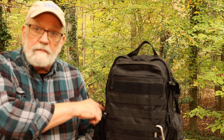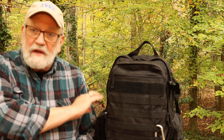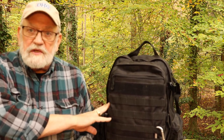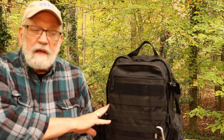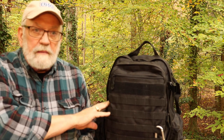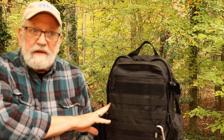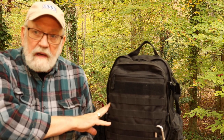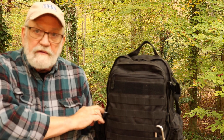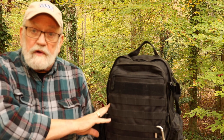So this is my main get home bag, bug out bag, whatever you want to call it, survival bag. It's got pretty much everything that I'm going to need to last for 3 days minimum, maybe 4 or 5 days. And I've been carrying this around with me in the back of my Jeep for God knows how many years, 6 or 7 years probably. And it's full of all kinds of good stuff.